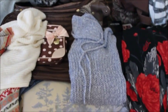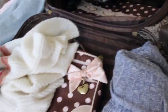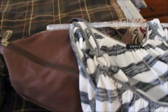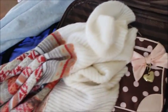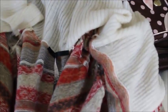Hi guys, I know my bed looks like a mess, but I'm packing and getting ready to go on our trip. I'm super excited. I've got all my stuff, except for my face wash and night cream and stuff like that, which can always go in after because we'll shower before we go out tomorrow.